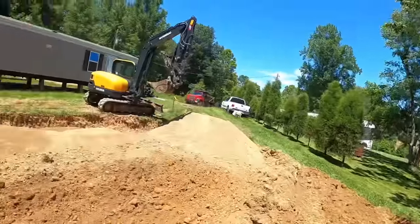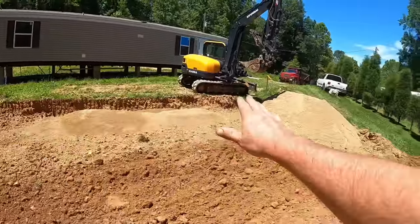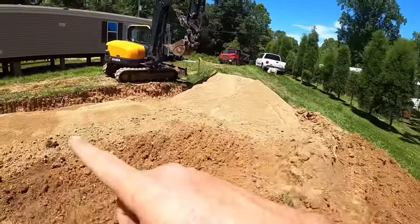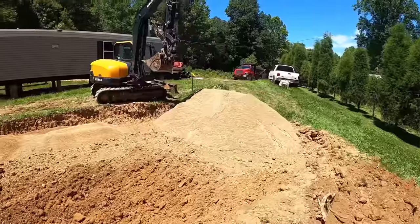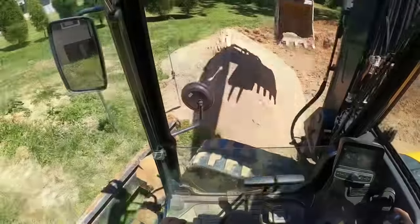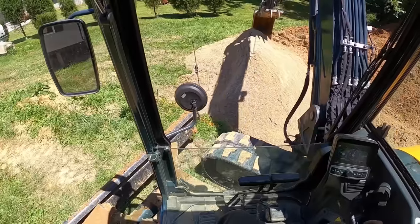So what we need to do now in this hole is get at least a minimum of 6 inch layer of sand in there. Matt's already started dumping some sand in here for us, so we'll hop in the machine and start spreading that out. And this sand does need to be spot on grade, because our actual pipes will lay on it. All right, let's see how good we are spreading this sand around.